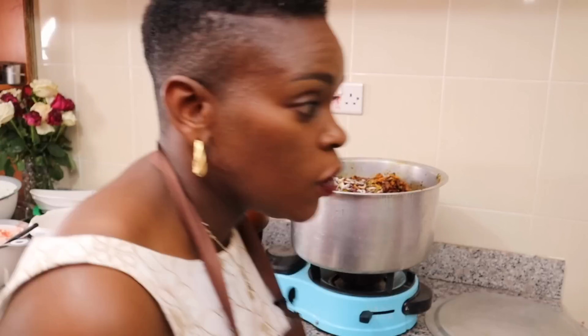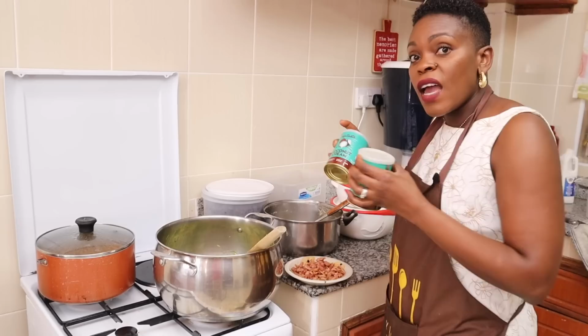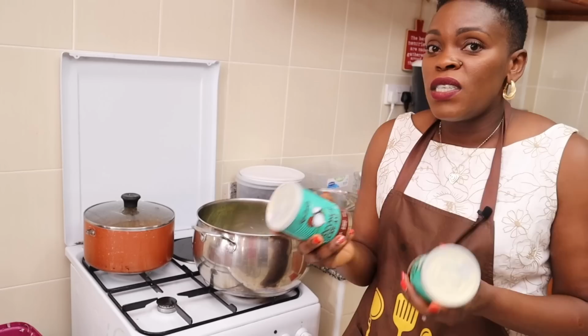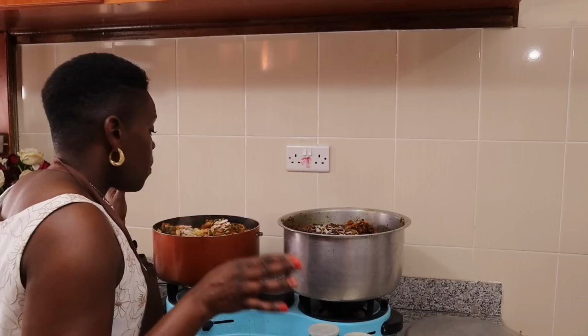Okay, and then, because I have these two cans of coconut cream, it's quite a bit. I'm going to use this for the regular, normal red kidney beans, okay? So the white beans will be tasting a little bit of sausage. The beans will be tasting a little bit of coconut. And the njahe will have a bit of a bacon taste. How awesome is that?